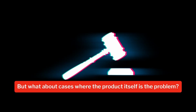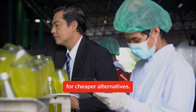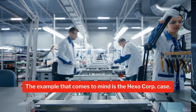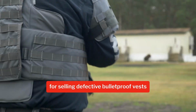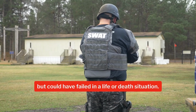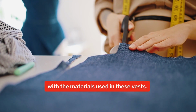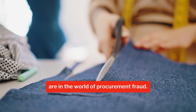But what about cases where the product itself is the problem? I'm thinking about things like substituting materials for cheaper alternatives. You're talking about product substitution, which can be incredibly dangerous, especially when we're talking about critical equipment. The example that comes to mind is the Hexcel Corporation case. They ended up paying $15 million for selling defective bulletproof vests to law enforcement, vests that were supposed to protect them but could have failed in a life or death situation. And it wasn't just a few bad vests. This problem extended far beyond just one company. It revealed a systemic issue with the materials used in these vests. That's a chilling reminder of how high the stakes are in the world of procurement fraud.